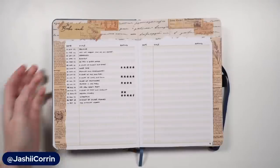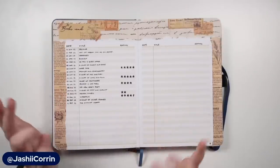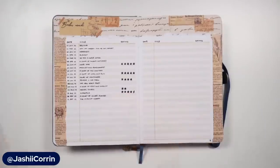Because my reading goal that I set for myself this year was to read 12. Because we have our book club. We read one book per month. So I was thinking if I read all of the book club books, I will read 12 books this year. And that's where I set my goal. So I'm very impressed with myself that I managed to hit that 12 earlier.